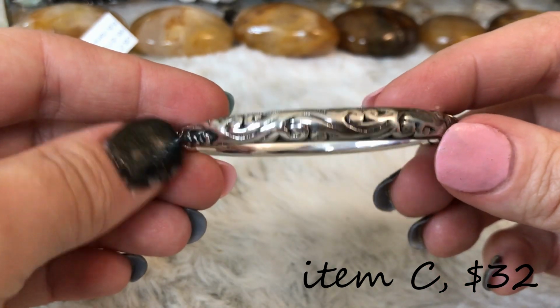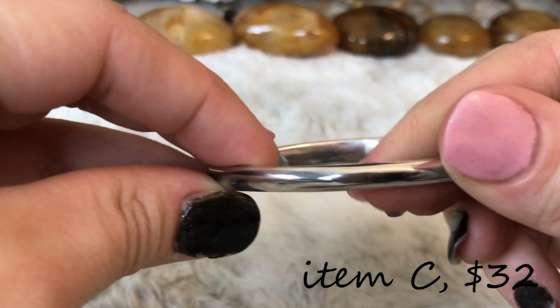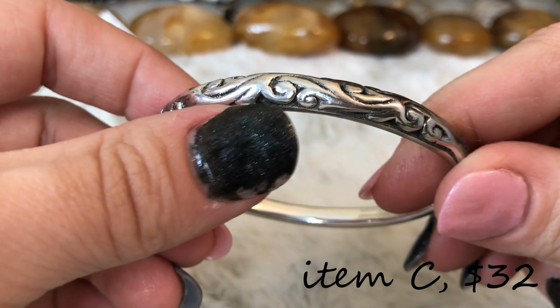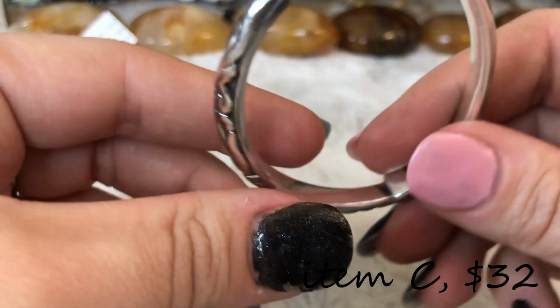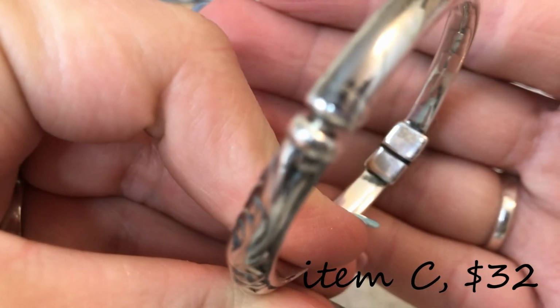This one is going to be $32, and it is high polished on the back side, and then the front side, the swirl is high polished, and then it has kind of like an antiquing going on behind the swirls to kind of help them stand out a little bit. Your stamp is actually kind of big and obnoxious right there. Big old 925.